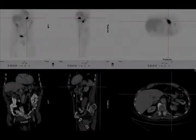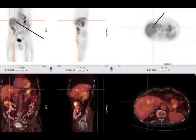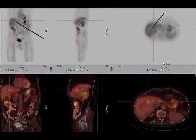So, if you look at this first picture here, you can see this very intense black spot up in the stomach, and that unfortunately is the gastric cancer, and we can see that this is rather aggressive given the amount of sugar it's taken up. And then secondly, we did see an abnormal area of uptake in the liver. That's this image right here, and that corresponds to the CT finding.